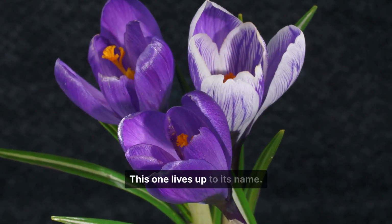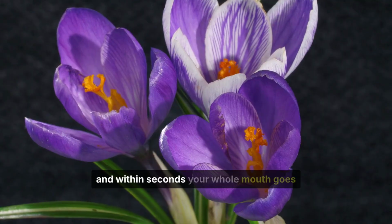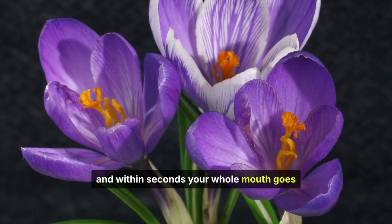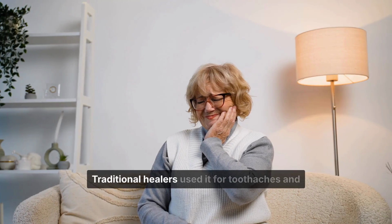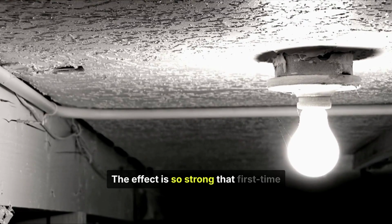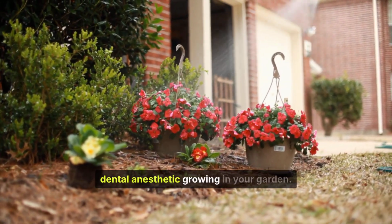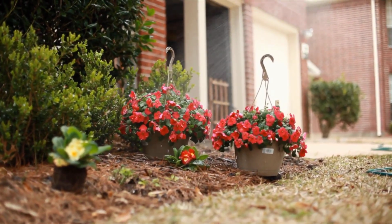This one lives up to its name. Chew a fresh flower, and within seconds your whole mouth goes numb. Traditional healers used it for toothaches and mouth ulcers. The effect is so strong that first-time users are shocked. Instant dental anesthetic, growing in your garden.